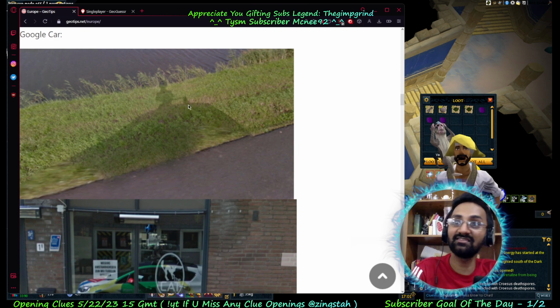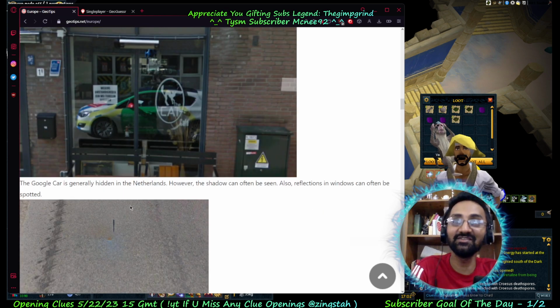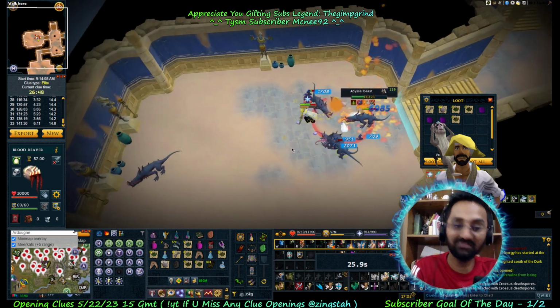Kind of meta. You can see the shadow of the car, and it looks like this. Google car is generally hidden in Netherlands. However, you can see the shadow. The shadow can be seen often, and reflections in the window can also be spotted. So it's kind of a cheat to use this, but I guess people still use it for GeoGuessr.